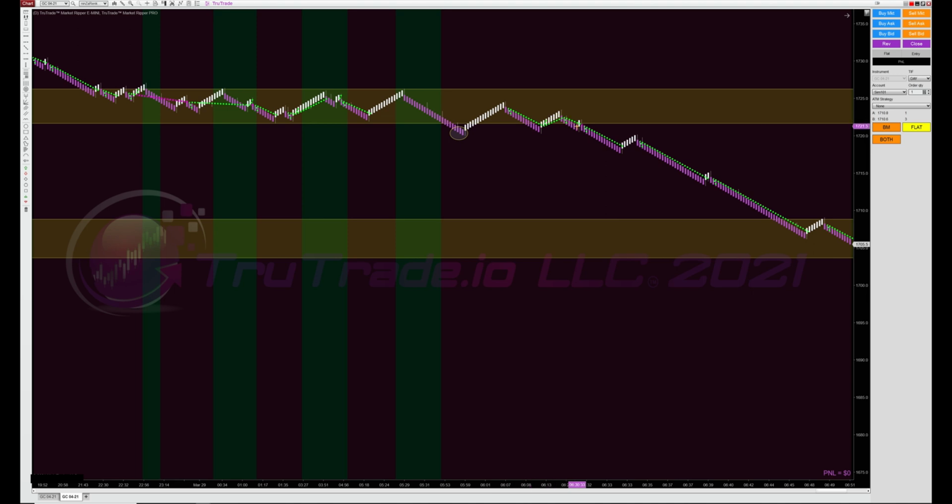It kicked on again, and this is where your 95% trade is. It's this one right here. It's really small. Most traders would miss that because that's what they want you to do. They want you to miss these trades. But this is the 95% trade right there that I keep talking about.